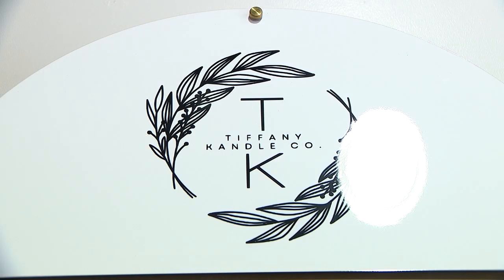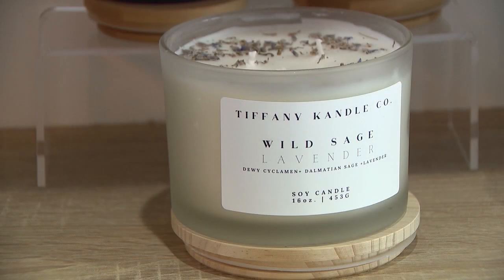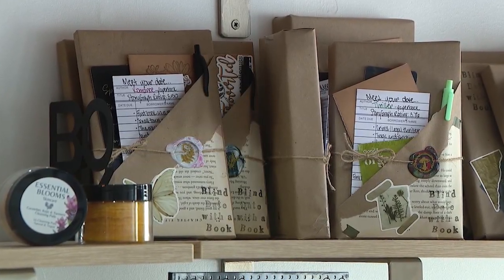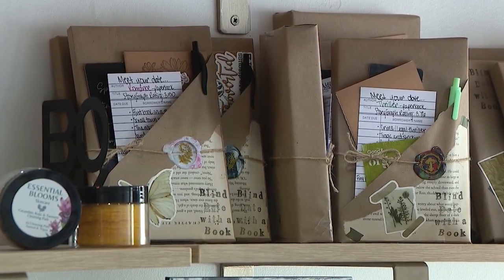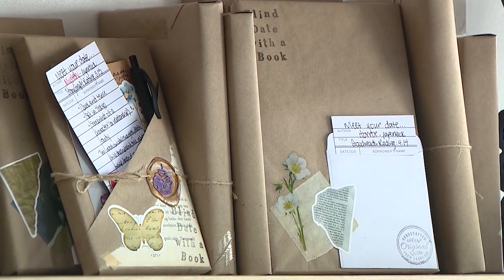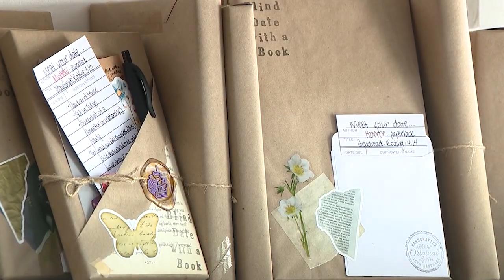So we have Tiffany's candles here, and she has a ton of different scents. They're coconut, soy-based, long-lasting scents. We have our Blind Date with a Book down there from Cozy Corner Books, which is a little wrapped secondhand book that gives it a new life, and she's curated these library cards to say what the genre is or what about that book might interest you. So it's sort of a blind date. You open it up and have a good read.